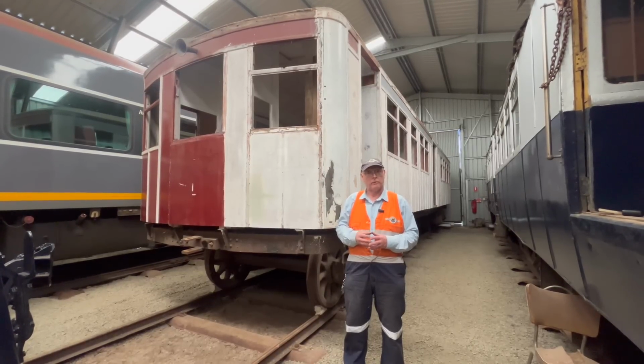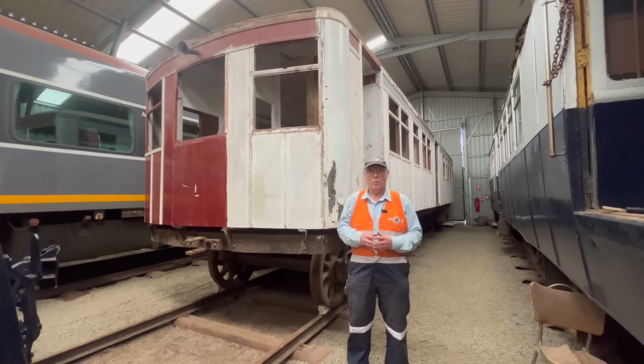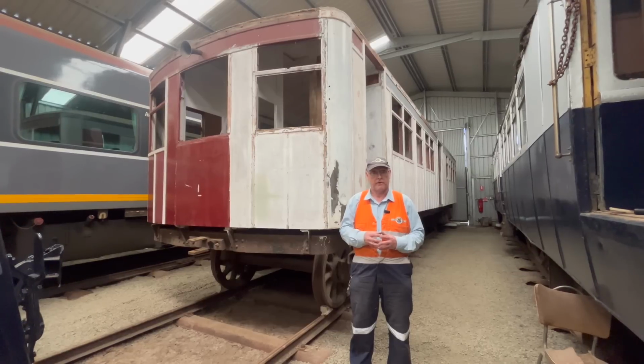Upon that, it was sold to a sawmill down at Barongarook, just a stone's throw from the narrow gauge to Beech Forest, where it was used as a mill hand's bunkhouse up until the early 1980s, when the railway was made aware of it. We purchased it, transported it to Daylesford in 1983.